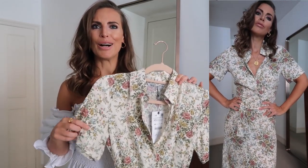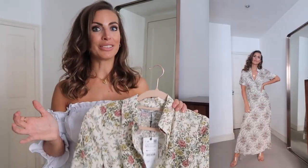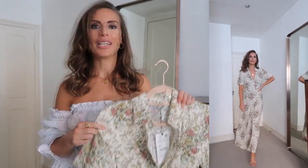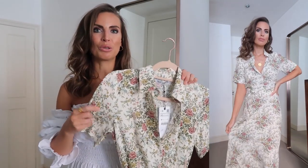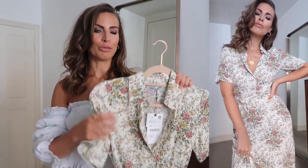Or perhaps also just a biker jacket to toughen up the floral print, because you guys know I do love a little bit of contradiction in my outfits. I like to combine feminine floral dresses with tough biker jackets or tough biker boots. I think that's a really good trick to balance out an outfit and really uplift it and make it a little bit more fashionable. Okay guys, let's move on to the next item.